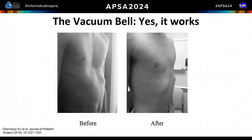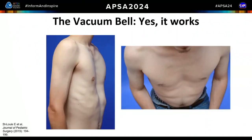I mean, look at that. How is that not evidence? All right? Right out of the Obermeyer paper. That's a good-looking Nuss repair if I didn't know better. And I know that's a vacuum bell. Here's another one out of the St. Louis paper. Again, fantastic outcomes, right? What do you think of that, Seth?